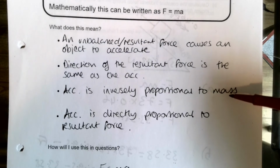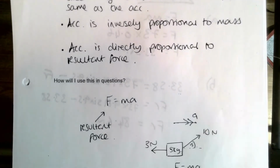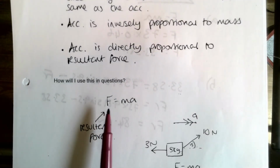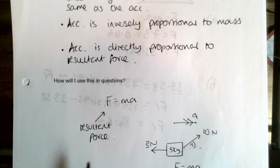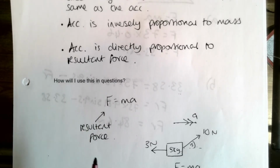Acceleration inversely proportional to mass and directly proportional to resultant force. Now, how are you going to use this in questions? The most frequent way you're going to end up using this is just using F equals ma. Make sure you remember that the F in F equals ma is the resultant force. It is not just the forward force or just the thrust in the question.